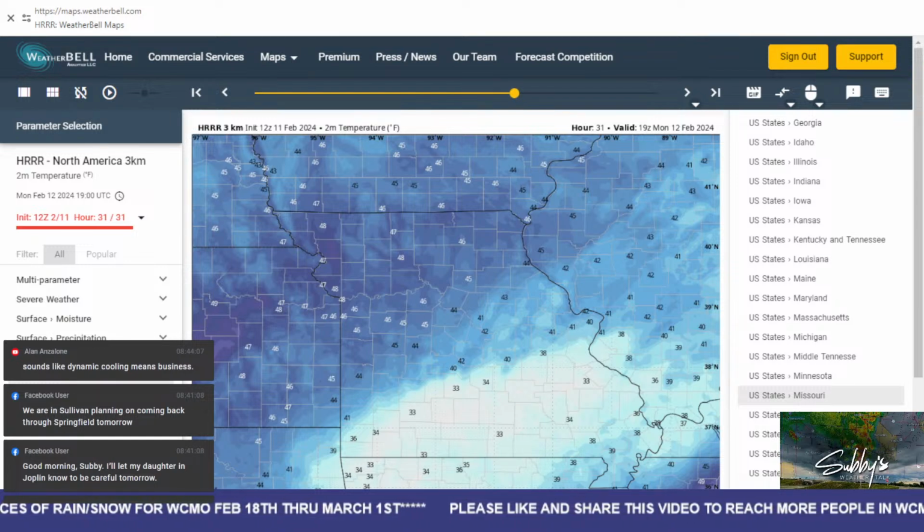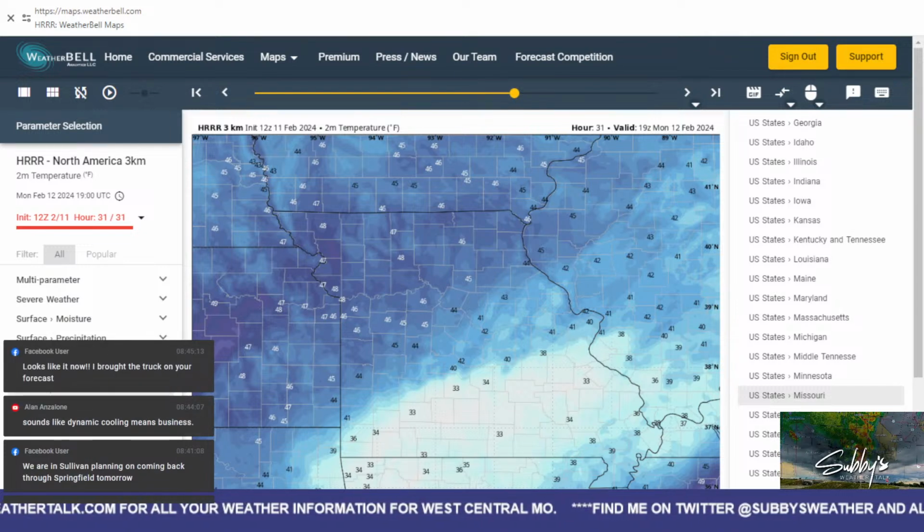I don't expect a whole lot of issues out on the roads after the snow moves off. It's going to be such a wet snow. A couple passes from MoDOT and the roads are going to be cleared up pretty quick, because the road temperatures are going to be above freezing through the onset of this snow. So I don't expect a whole lot of travel issues after the snow has gone through. Visibilities are going to be near zero during the snow, but afterwards it's not going to take long to clear the roads.